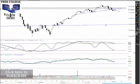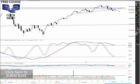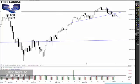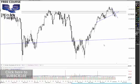But by looking at this here, you can see, actually, you know what? Let me just minimize those two different indicators, because we don't really need to worry about those right now anyway. Let me just minimize that. All right, cool.